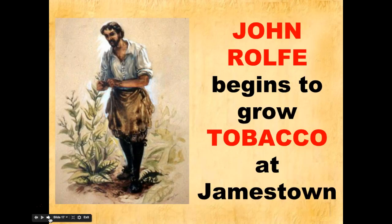John Rolfe, a couple years later, is also very important to the success of Jamestown because he begins to bring in a crop that's going to bring a profit. So the first couple of years, they're not really finding a way to actually make money, which is the desire of the investors. But John Rolfe begins to bring in a strain of tobacco that's going to be very desirable in England. There are some native types of tobacco in Virginia, but John Rolfe brings in a strain of tobacco that's a little bit sweeter and actually has more nicotine.